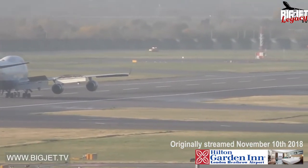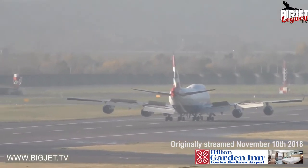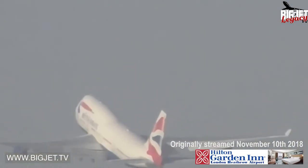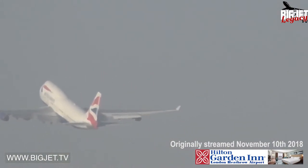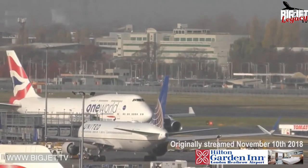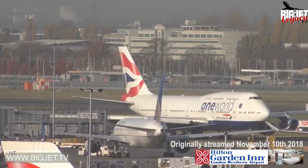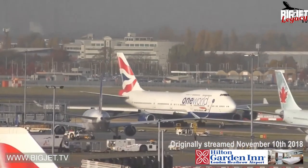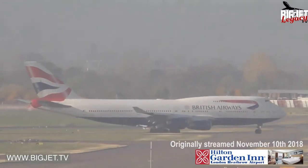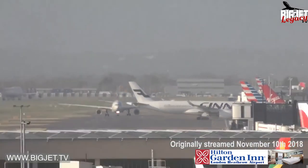Oh, Qatar 380 inbound, 11:25. Quite late in the day, that one. Colin, I think that's more like a princess, isn't it? Oh, look at this. This is nice. Flyby.